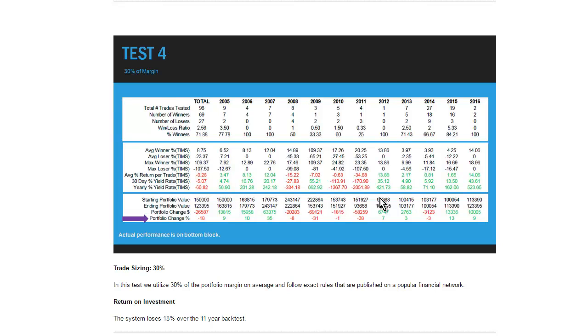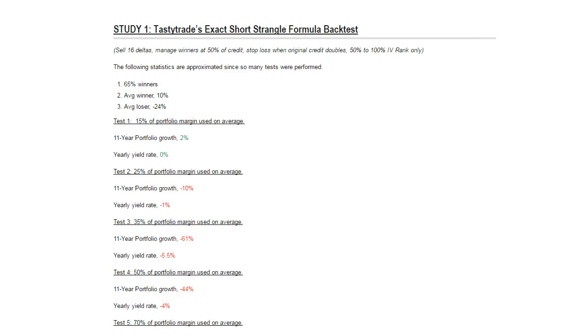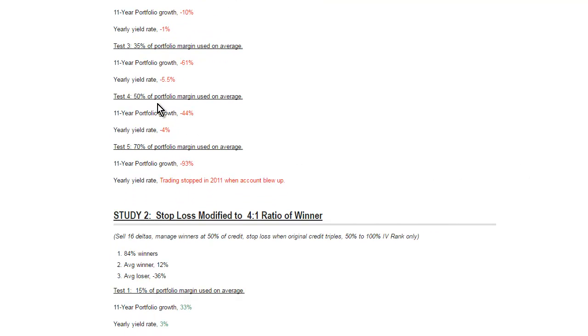And then there was another test. Here I did another test prior to that one, and I typed in the results instead of using the images. I did the 50%, where Karen supposedly was trading somewhere between 50 and 70%, according to one of her interviews. And you could see over an 11-year period that the backtest lost 44 to 93%.